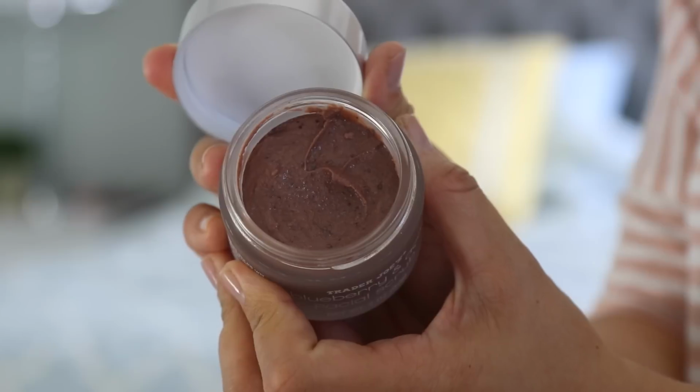Trader Joe's Blueberry and Acai Facial Scrub, and I smelled it, you guys. It smells like an acai bowl. I kind of want to eat it, but of course I'm not going to. And this is made with blueberries, and I've already tested it out on the back of my hand.